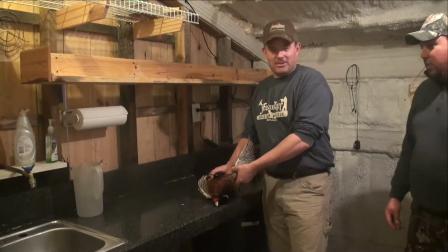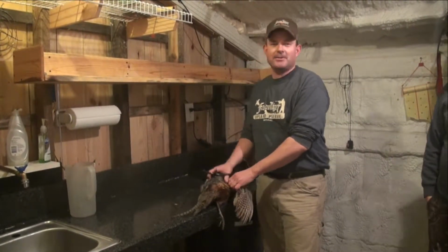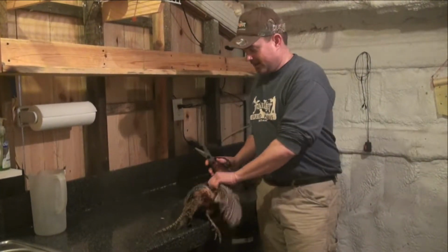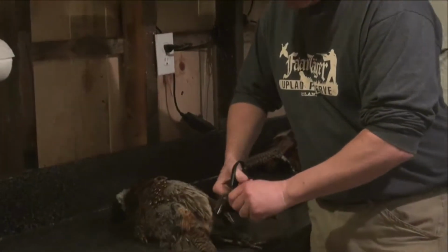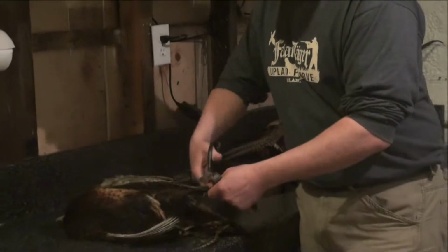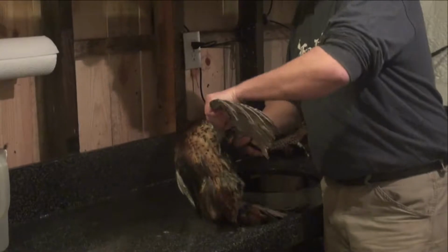There's a bunch of different ways to clean birds, but this is the way I do it. My field guide, he does a little bit different. Everybody has their own spin on it. And I like to snip their legs. I just take a regular, just your Chicago cutlery scissors, and snip their legs. I get their wings.